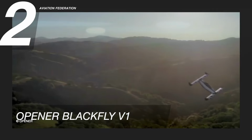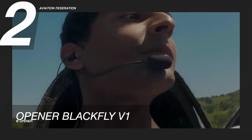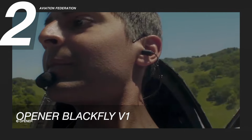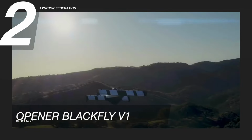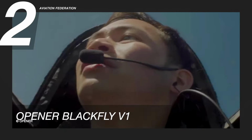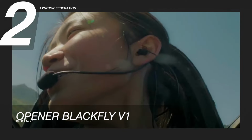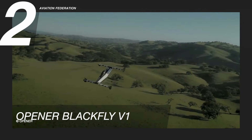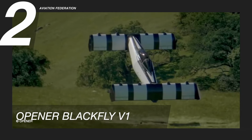The Blackfly can be disassembled and transported in a small truck, and it can be assembled and flown in 30 minutes, with a maximum speed of 62 miles per hour or 99 kilometers per hour, and a maximum range of 60 miles or 96 kilometers. It has supercharging capabilities, which enables it to reach up to 80% in 25 minutes, and it has takeoff and landing assistance technologies.